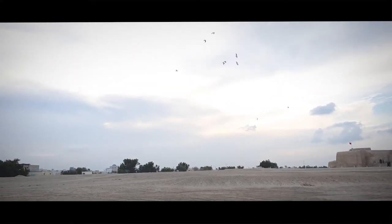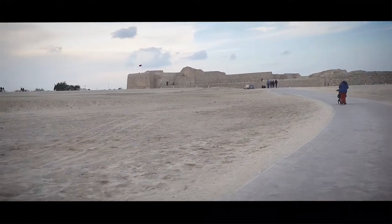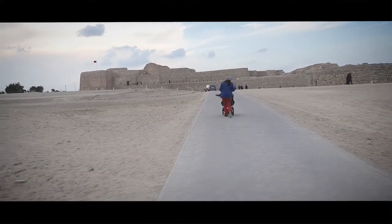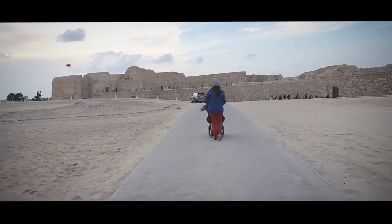The archaeological findings have revealed seven layers of urban structures, beginning with the Dilmun Empire, the most important ancient civilization of the region. The Danish expedition revealed that it was also a notable Hellenistic site.